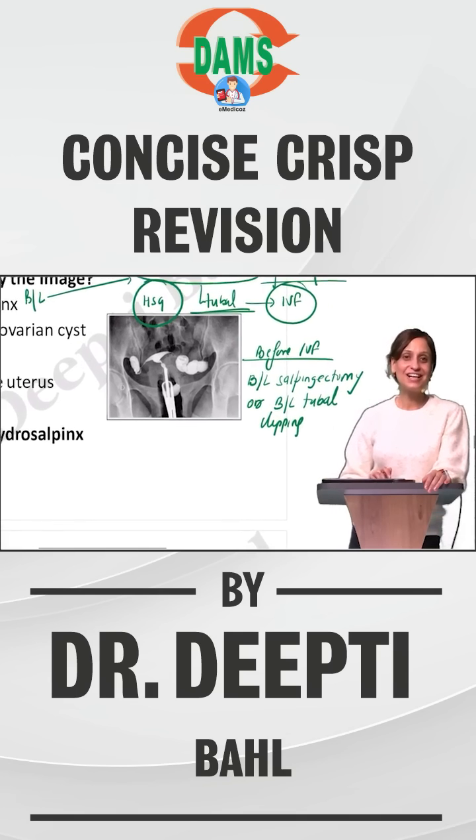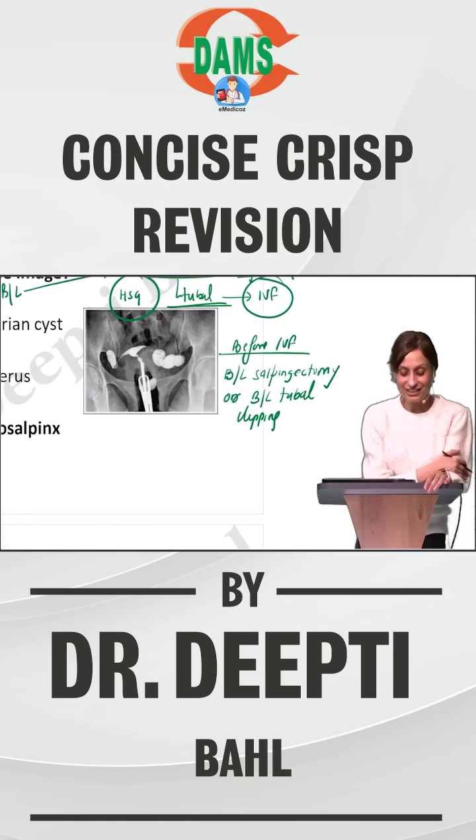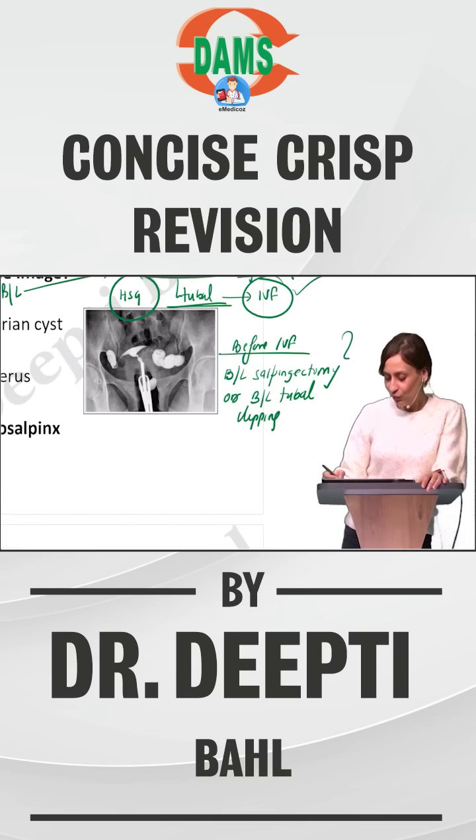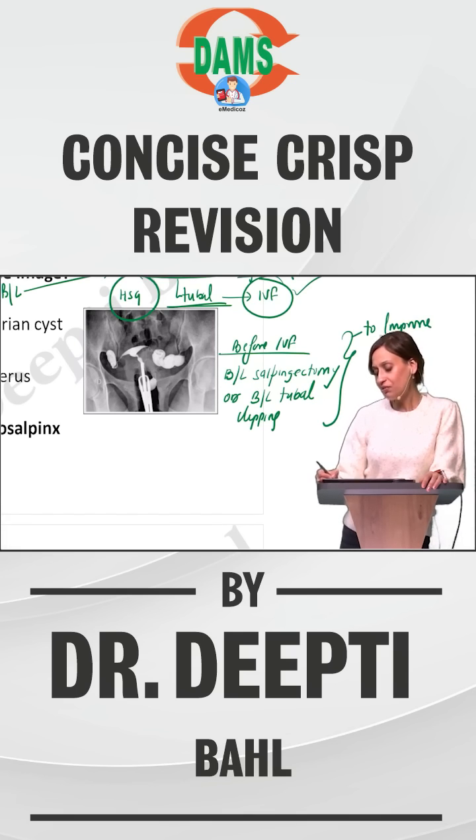Please understand, they are not the treatment of infertility. So, whenever they ask you what is the treatment for infertility, please don't answer it as salpingectomy and tubal clipping. No, that is not the treatment of infertility. The treatment of infertility is IVF. You are doing these procedures to improve outcome of IVF.